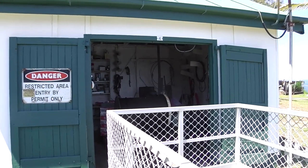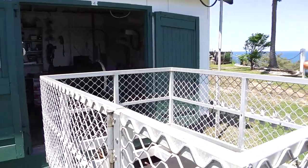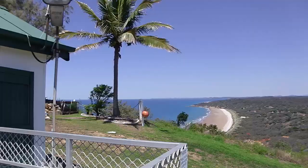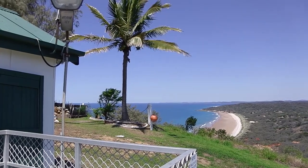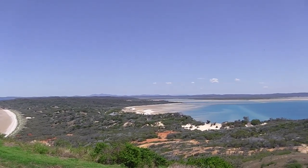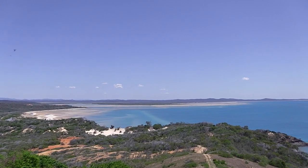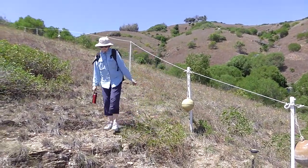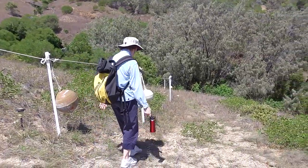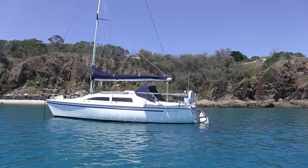This is the winch house. It looks like they still use this winch, it's all in order and everything. And it's quite a nice trolley here. Looking back over there is where we came from yesterday. And this is the entrance down there to Yellow Patch. Beautiful beaches just here.